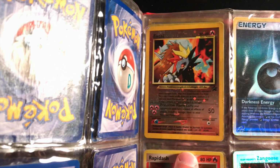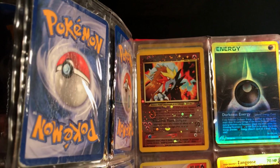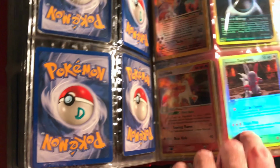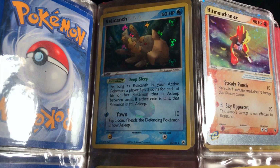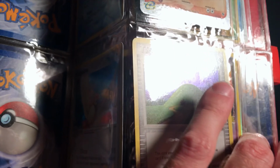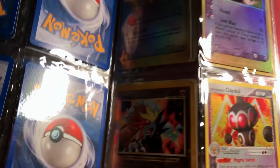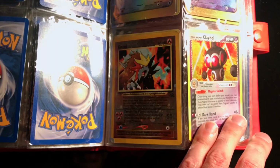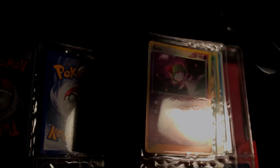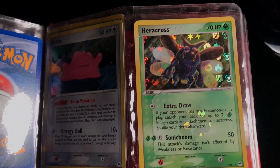Got another Entei promo. I think this one was from the movie. There's a movie about Entei and the Unown. Darkness Energy, Rapidash, Zangoose. We have Relicanth, Hypno EX, Pidgeotto, Mount Moon, Holographic, another Entei right here, Claydol, Ralts, Slakoth, Heracross. It's a cool card.